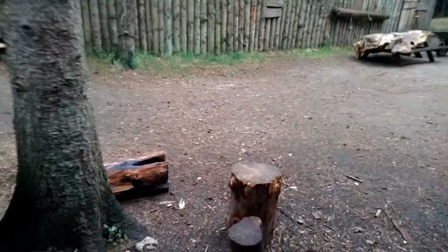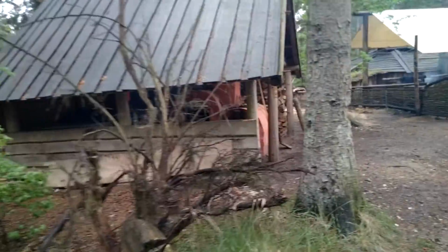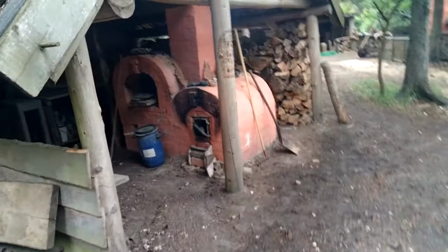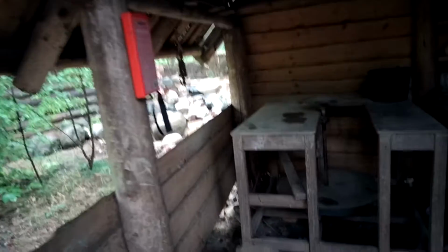In fact, this place could serve as a really, really good inspiration video for what you should build next time in Valheim. Because most of these buildings and locations can be replicated, or at least somewhat duplicated, in Valheim.